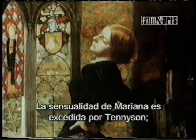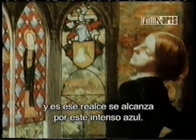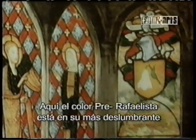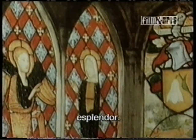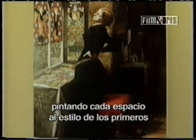The sensuality of Mariana far exceeds Tennyson, and it's enhanced by this intense blue. Here's Pre-Raphaelite colouring at its most splendid and dazzling. They achieved this bright sparkle by applying pure colours to a white background that was still wet, painting it area by area like an early Italian fresco.